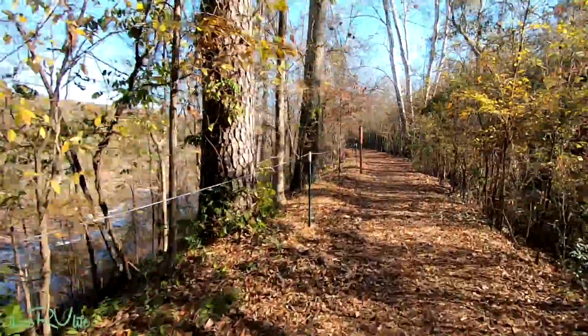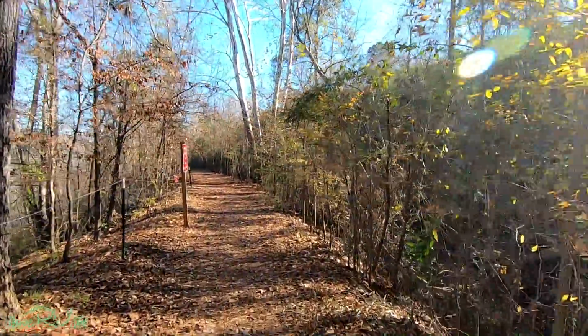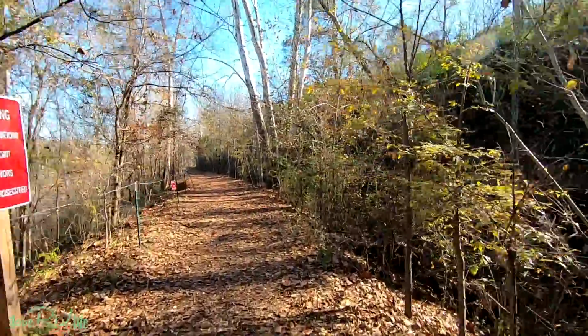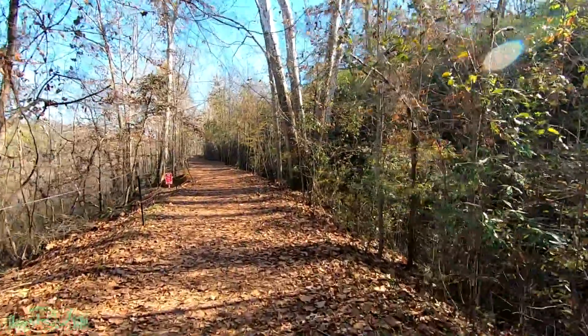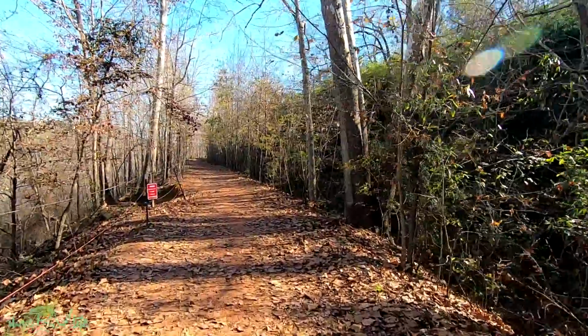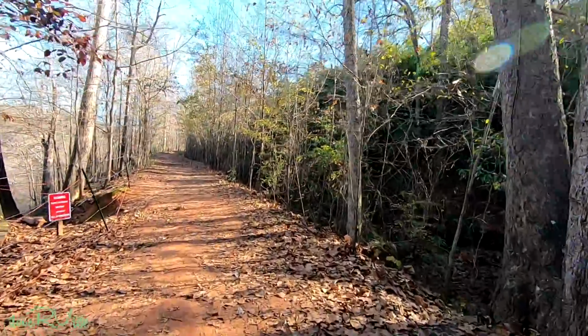But we'll go down here, and again, it takes you down to the base of the falls, and you can see, I think, the old building down here where the power facility used to be, the power building. Those ruins may still be down here. I haven't been down here in a long time.